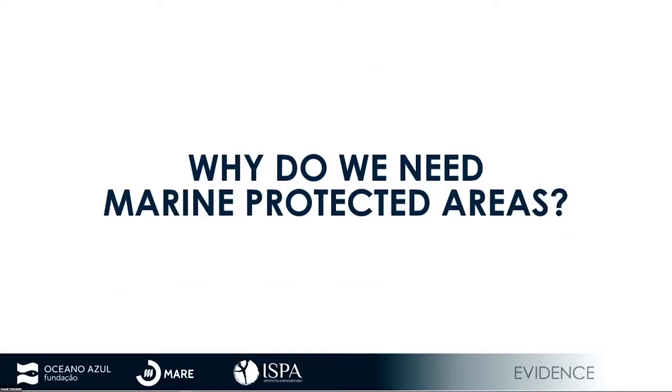And so the second question is, why do we need them? Why do we need these spaces? Why do we need to put these areas in place? Using an image to try to synthesize a lot of information, this is why we need marine protected areas. We need them because we are destroying the planet.